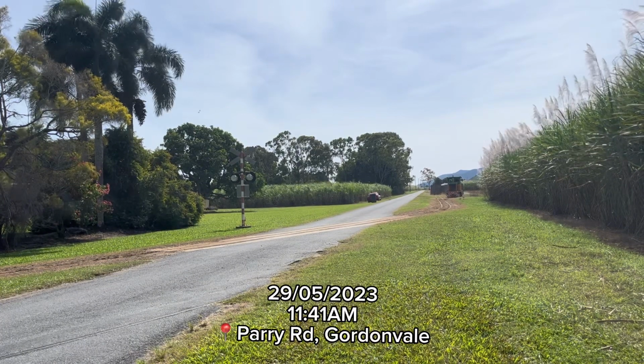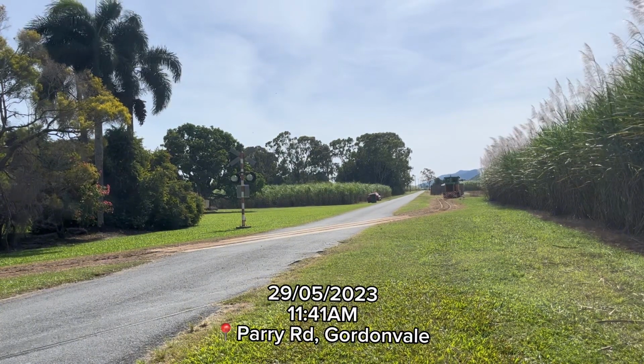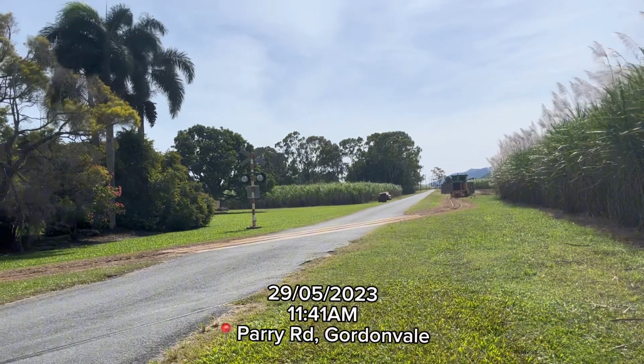It became very windy as I arrived in Gordonvale, which unfortunately resulted in a bit of wobbling and some loud wind noise.